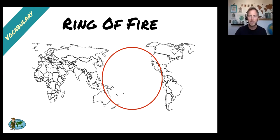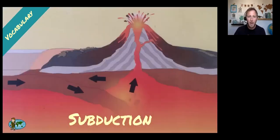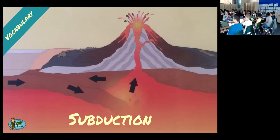The Ring of Fire is this area around the Pacific Ocean. And the reason it's known as the Ring of Fire is because, did you know that 3/4 of all volcanoes and 90% of all earthquakes in the world happen somewhere along the Ring of Fire? Can you believe that? And why is it so active with earthquakes and volcanoes? Well, the main reason is something called subduction. Can everyone say subduction? Subduction.